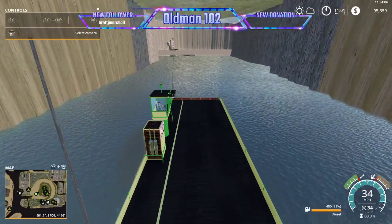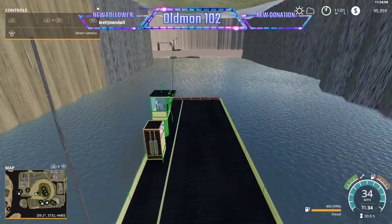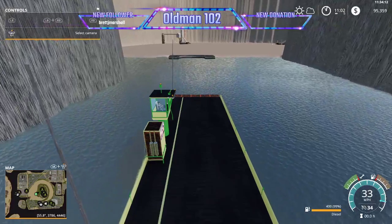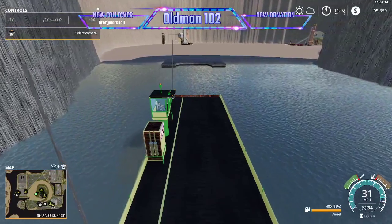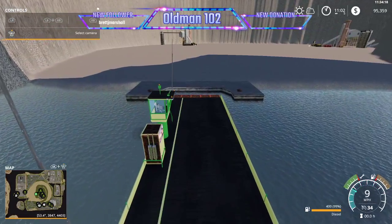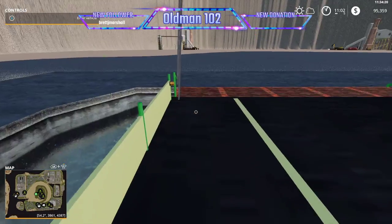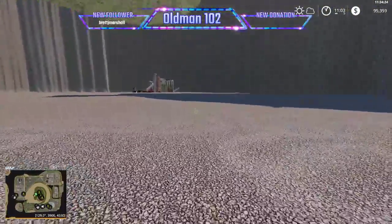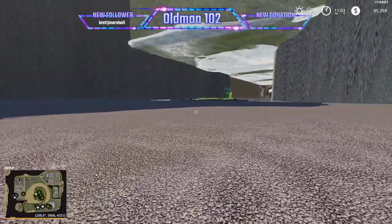This one's a little bit smaller. This is Center Mountain. So you don't have far to drive the ferry to come in to do your mining and drive back out. It's really simple, close, single player friendly. So in here, you have your gravel mine and your stone mine. And then we'll put product on the ground to get you started.